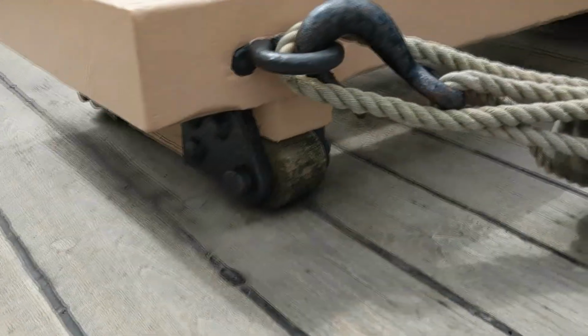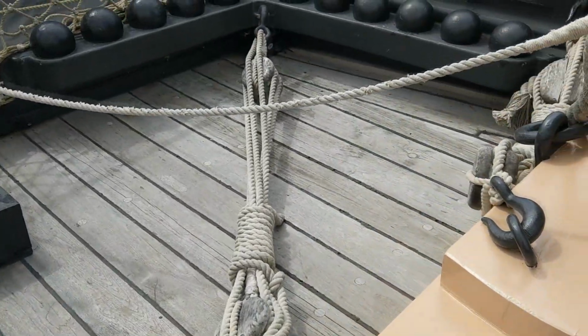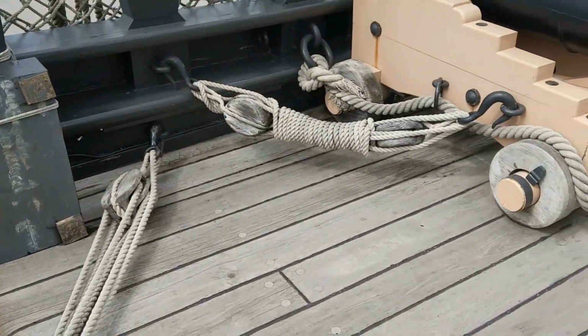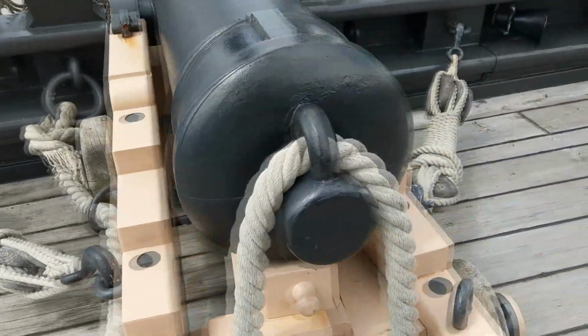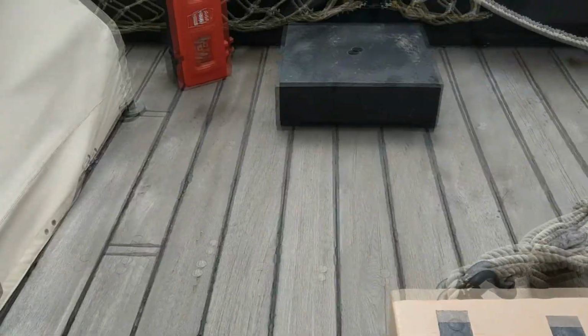And here you can see it's got these little trunnion wheels, and that allows the gun to be slewed using these ropes to the left and right, giving it a fair degree of maneuverability as compared to the 12-pounder here, which effectively is just going forward and backwards.